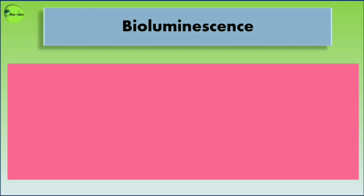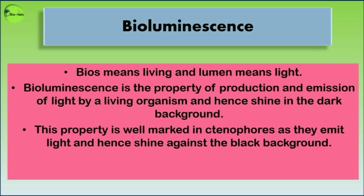Now bioluminescence. What is bioluminescence? Bios means living and lumen means light. Bioluminescence is the property of production and emission of light by a living organism, and hence it shines against a dark background. This property is well marked in ctenophores as they produce and emit light and hence shine against the black background.